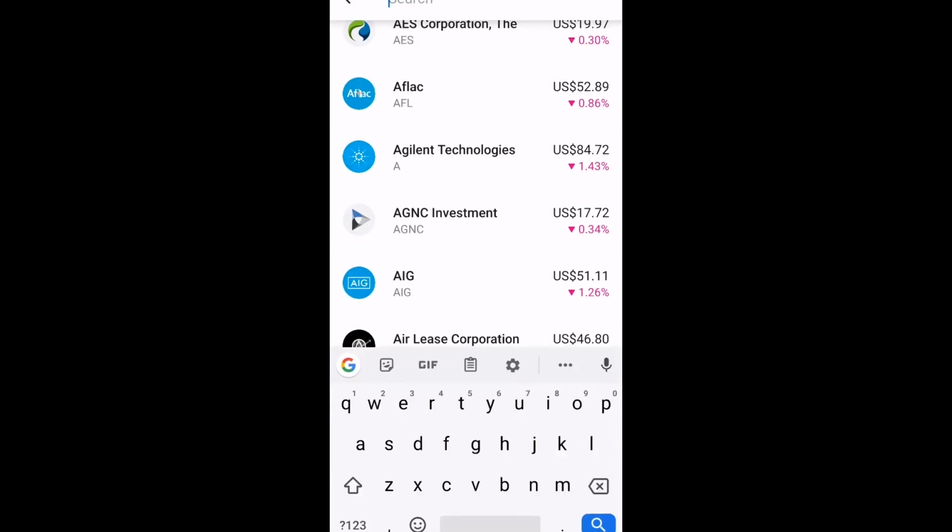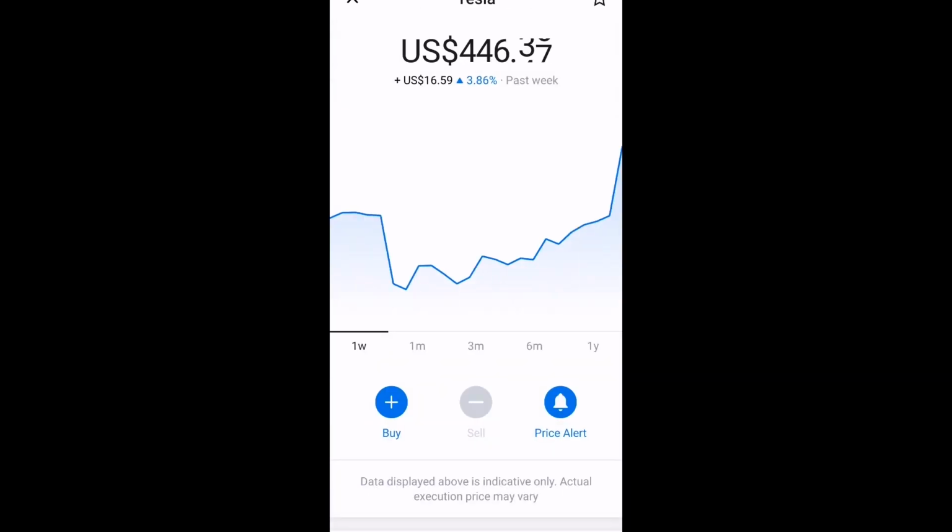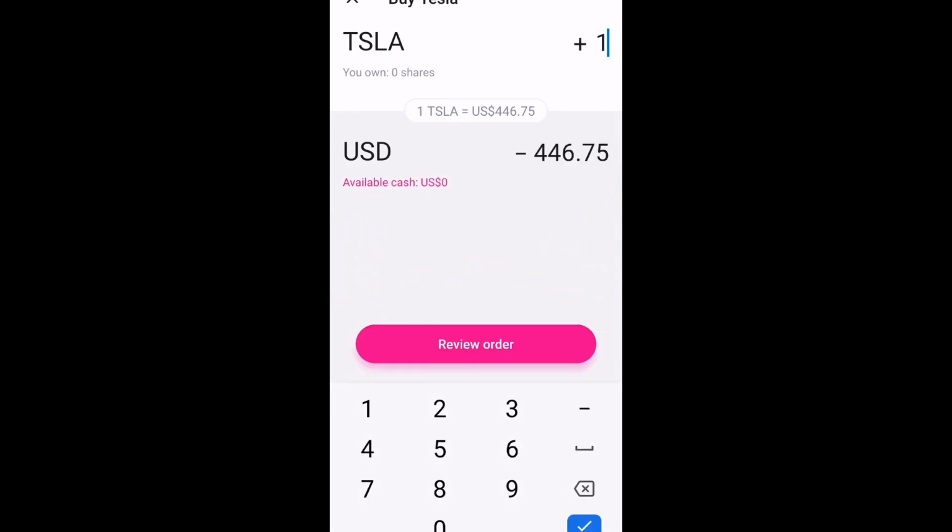For example, let's look at Tesla. So we can see the current price of a Tesla share is $446, and that's moving up and down as the market moves. And I could buy a Tesla share, so I could buy one share, should be about $446, or I could buy a fraction of the share, so I could buy 0.01 share, and that'd be about $4. And I can place my order, I will purchase a share, and then if the price of the Tesla share rises, then I will gain money. If the price of the Tesla share falls, obviously I'll lose money, and then I can manage my shares in this app.